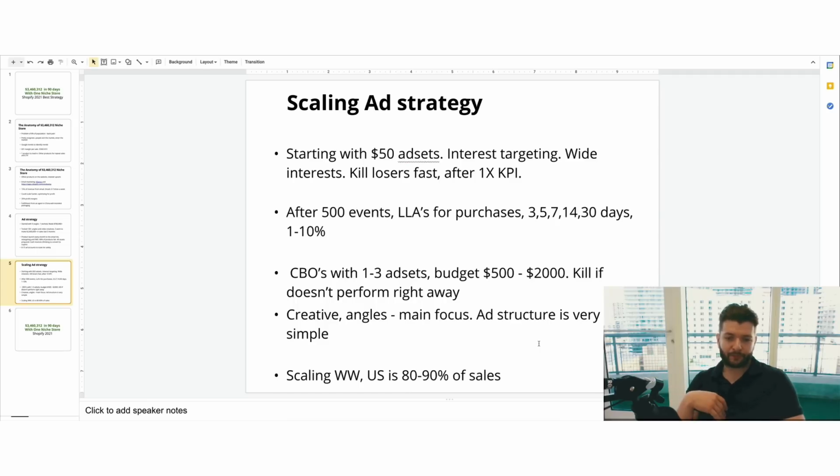Scaling worldwide, the United States is like 80-90% of sales though, so if we have a few orders from one country, it doesn't make sense, so we just exclude it, and then focus on the countries that deliver the most volume, so it just makes sense to scale.